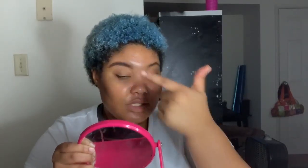Because you know your eyebrows do have that gradient effect. As you can see, it goes from lighter to darker. That's how you still want to make it look. So after I have shaped my eyebrow, I like to go in with concealer.